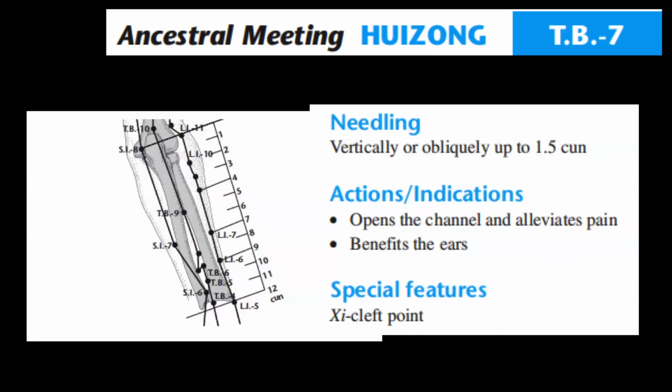Triple burner 7 is needled vertically or obliquely up to 1.5 chun. For its indications and actions, it opens the channel and alleviates pain, and it benefits the ears. For its special features, it is the xi-cleft point of the triple burner.